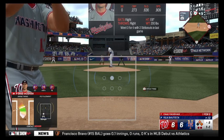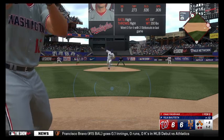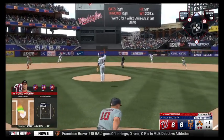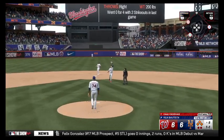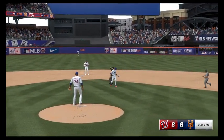Action in the pen down there. Gregory Soto getting loose out there. Here comes a pitch. Popped up, middle to down. Henderson gets under it. Henderson's there. Brings it in, and that's the third out.